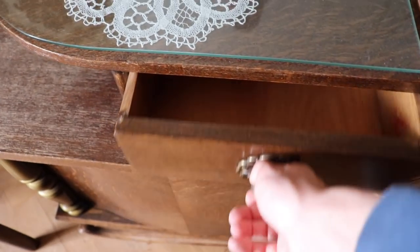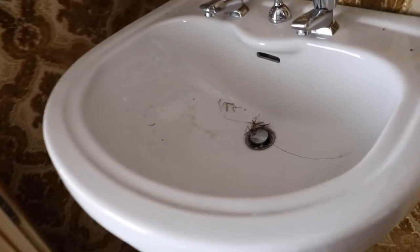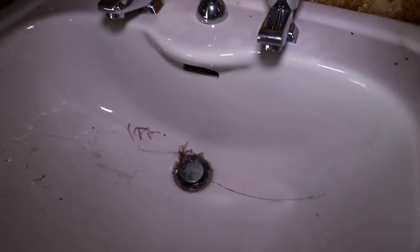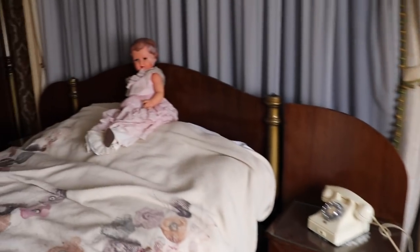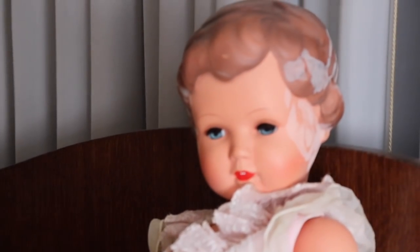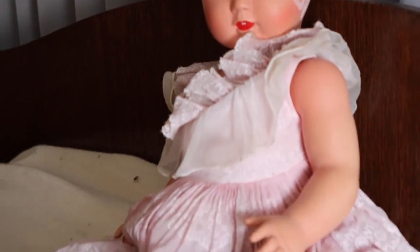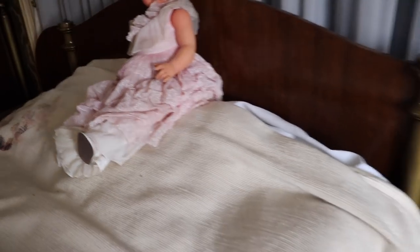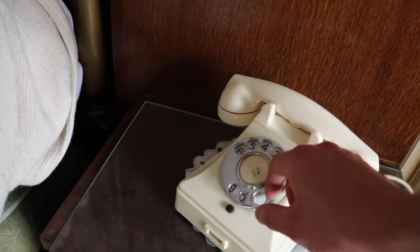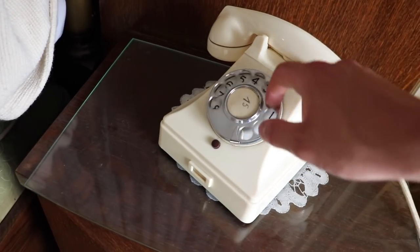But this is all empty, of course. Nice. Oh wow, a lot of spiders. Dead spiders. Look at this view here. This doll is so creepy actually. Wow, super old school phone. I really love those phones actually.